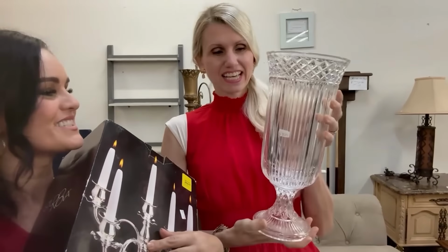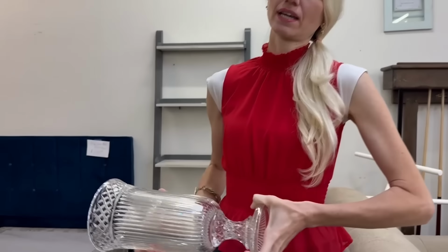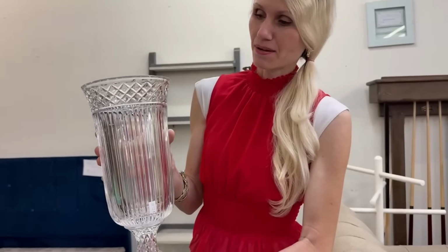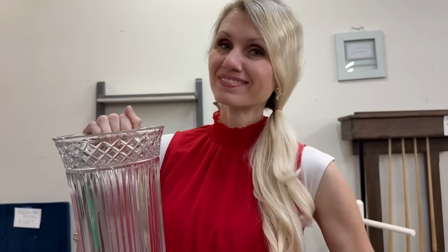Yes. Tell me about your piece. This is a beautiful cut glass urn. It's super heavy. I can do some leg and arm lifts with this. It looks beautiful. It's catching the light really pretty. And I have a feeling it might be a Gottinger. So we'll see. I don't know, but I think this has a lot of potential. Well, let's find out.